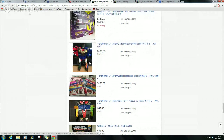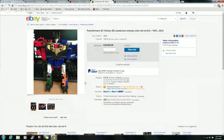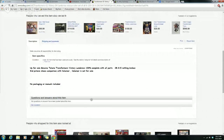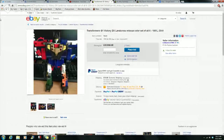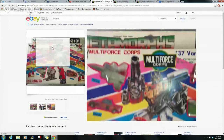Okay, Victory DX Landcross reissue. What? He was actually reissued. Was he? Yeah, in those Kavia box builder kind of sets back in the day. But again, it's kind of hard to tell unless you're looking at the pieces individually. All right. Well, this does say KO. Yeah, that's a knockoff right there.